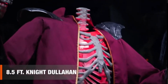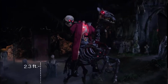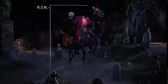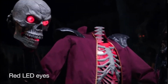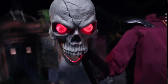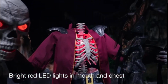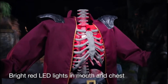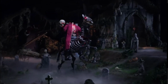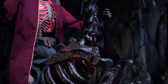Next, we actually have the headless horseman kind of guy for this year, who is 8.5 feet tall, and he is called Night Houlihan. I think I'm saying that correctly. This guy's basically like a headless horseman, but at the same time not. He is super cool. The whole skeleton horse is crazy. It definitely has motion. He talks, and while he talks, he moves his head side to side. His horse's head also moves a little bit.